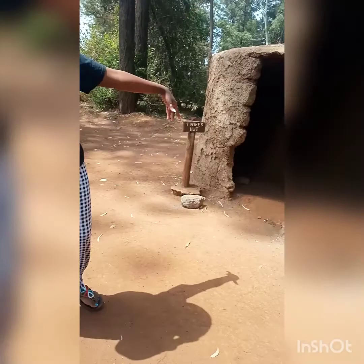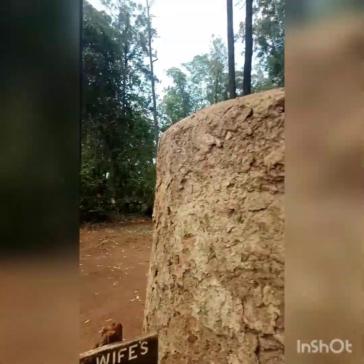We still are also a polygamous community. That's why you can see the homestead has several huts for different wives. And here we have the first wife's hut. The structure is generally the same. We have the fireplace, and the bedroom where she will sleep. Our houses were very well ventilated. You can see each house has a window or several windows.